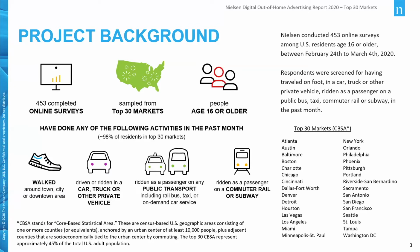Now, in order for someone to qualify to take this survey, they had to have engaged in at least one of 4 activities in the past month. One is walk in a town, city, or downtown area. Two is either drive or ride in a car, truck, or other private vehicle. Third, using some form of public transportation. So that could be rail, bus, taxi, or even on-demand car services. And then last is commuter rail or subways. And again, I'm going to be going through a lot of these in a few minutes. And the second report that I'm going to be going over is going to talk about transit digital advertising in particular. So you'll be able to get a lot more in depth with that topic.